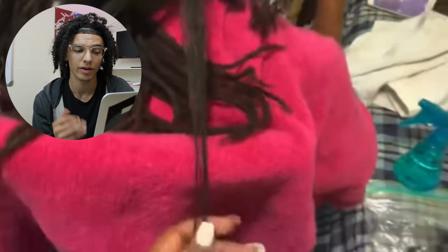If you're going to eventually comb them out, do twisting with gel and stick with that and allow your hair to lock up, because it'll be easier to comb your hair out in the long run if you know ahead of time that you're gonna eventually comb them out. But for sure, do not do interlocking, because interlocking is gonna cause the most breakage when it comes to combing out your hair.